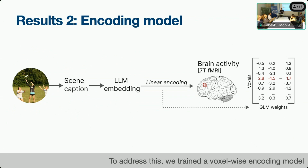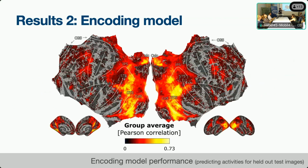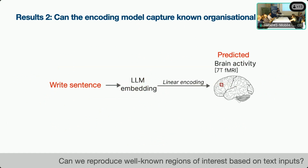Okay? So for each participant, we have 10,000 images that the participant saw. We take a train set where we will train our model, and we set aside a little test set. On all of the training set, we say, given this embedding, predict each voxel in the brain, and then you train a linear model in this way. Here you can see where the linear model performs well on the test set, and so this recapitulates the higher visual areas that we found before. But the nice thing is that now with this model, we can predict brain activities based on any sentence that we write, with some caveats.